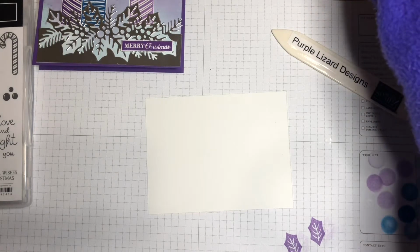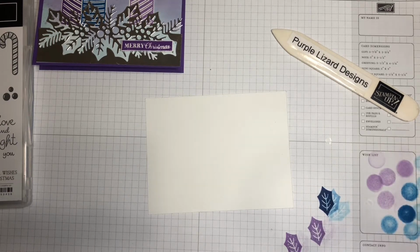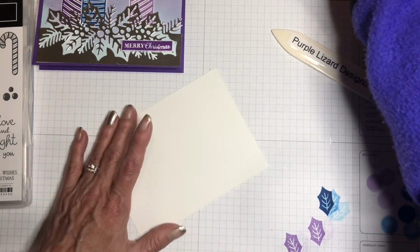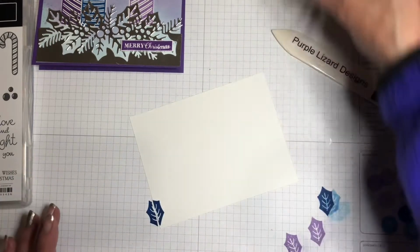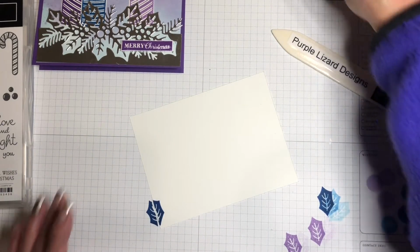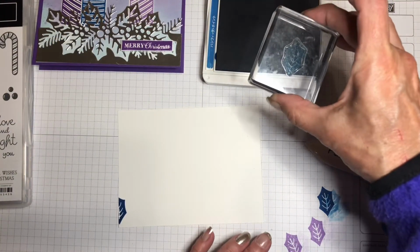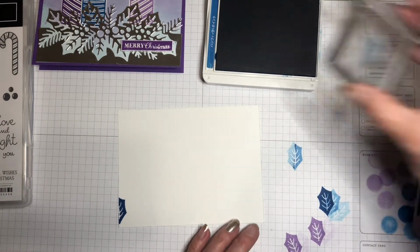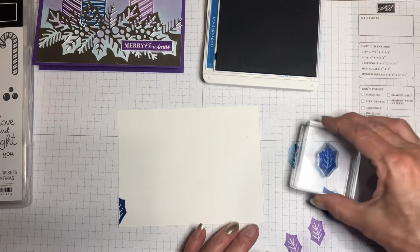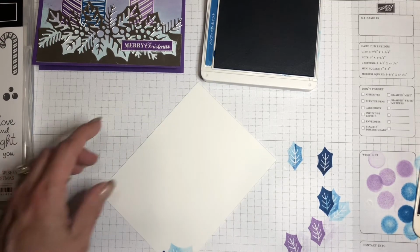I think we should do blue. Highland Heather or Pacific Point leaves. Yep, and then Highland Heather berries. So I'm going to stamp here in my corner once, but I'm going to go ahead and re-ink. See, I have my ink here. I'm going to re-ink this leaf. Otherwise, if I stamp second generation now, that's what it's going to look like.